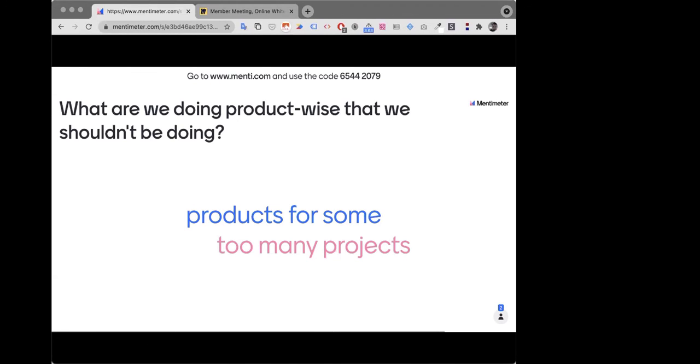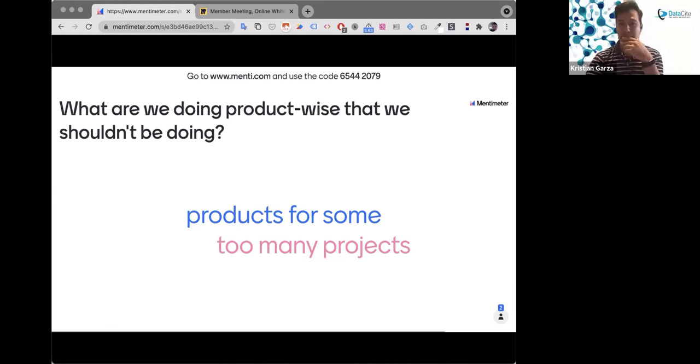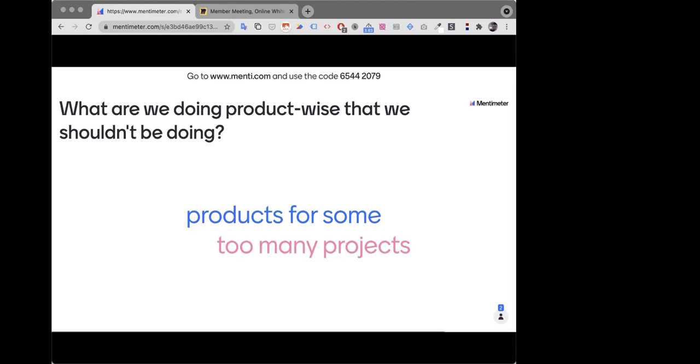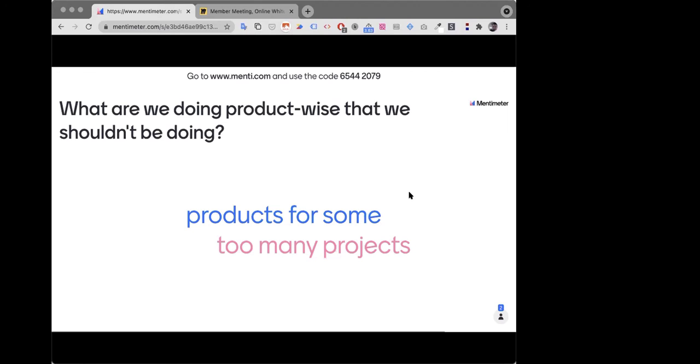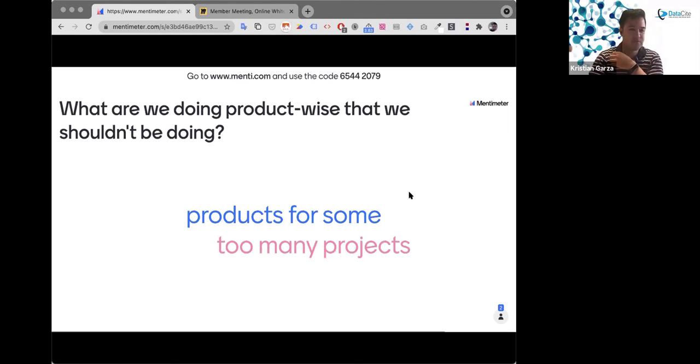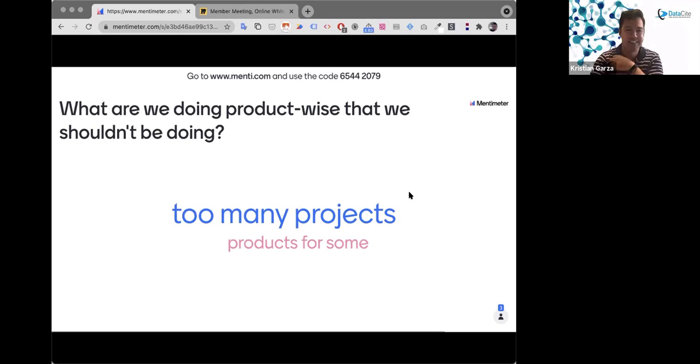I think so far we only have 2 comments on this, so I guess there are not many things we shouldn't be doing. Okay. I don't know if I should leave another minute? I think we only have two people that have voted. Yeah? Okay. So I think we still should be doing everything. Okay. The second question is a bit different. Okay, we have a third vote.